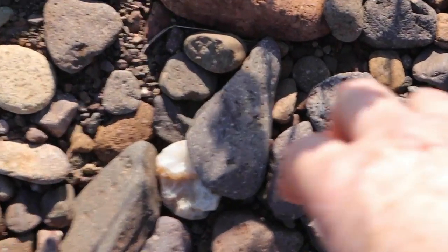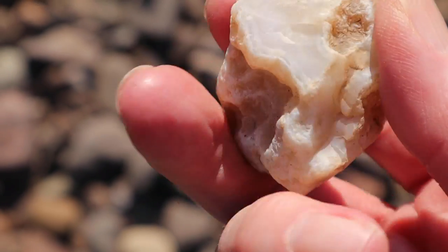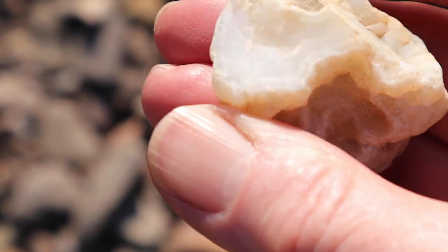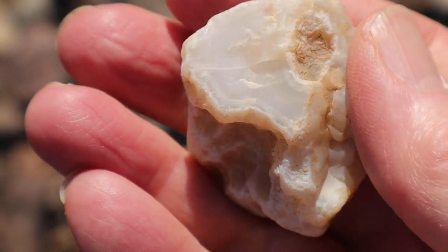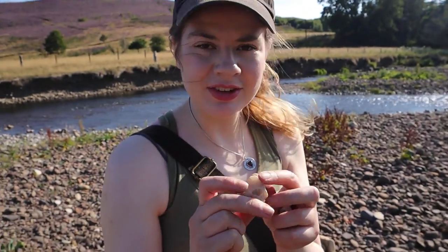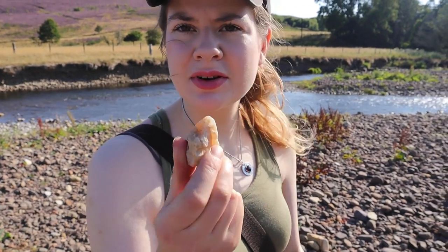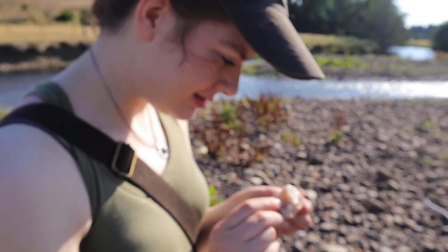This looks like a big piece of chalcedony hiding. Oh yeah. That's got bands in it. Oh wow, it's like white agate. White banded agate. Wow. That's nice. That's amazing. I like that. Oh, it feels lovely. Waxy. Oh yes, I like that. I don't think we've found a piece of white agate here before either. I don't think we have. It's mostly like red and pink. Yeah. That's cool. I love it.